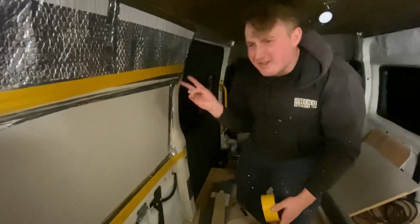Insulation on windows done. It's cool, isn't it? Now we're just going. Oh, yeah, take a photo. Oh my god, so cool.